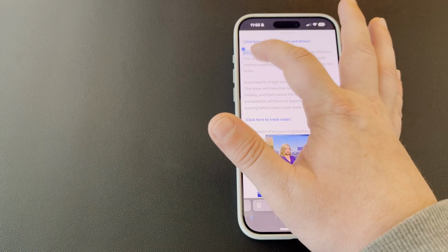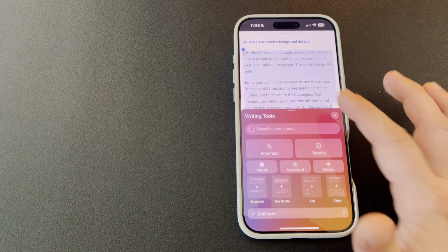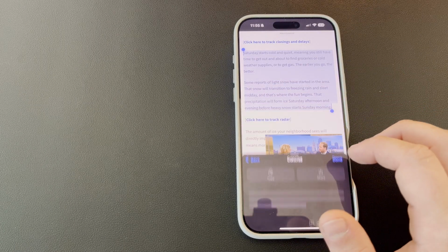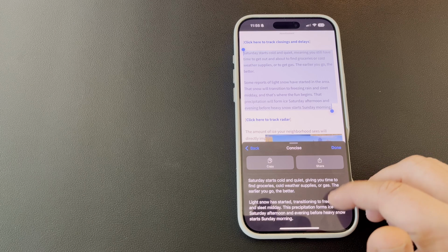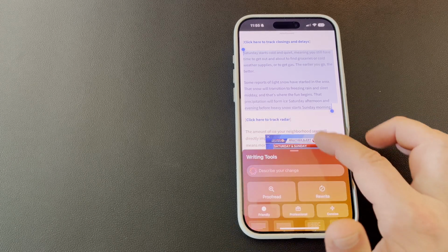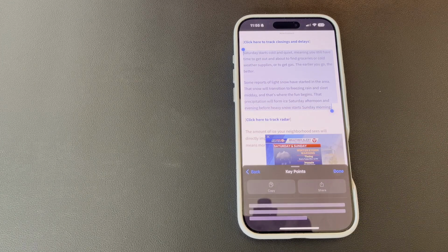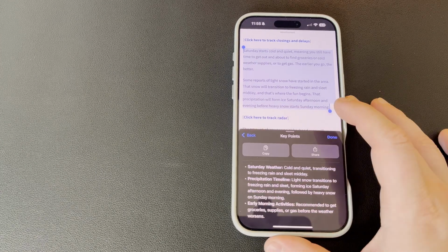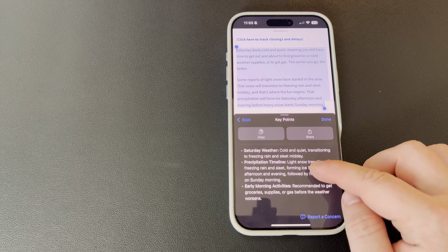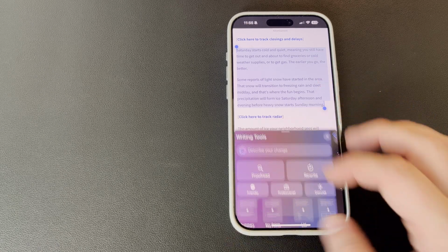Now, one of my more favorite features about writing tools is if you're reading a news article, you can actually highlight text within a news article and summarize it so that way you don't have to read it. It does do a pretty good job and it does have its quirks, but for the most part, if you want a list or bullet points of what you have, for instance, here is some random Kansas City weather, instead of reading the whole article, I can just get the notes and move on with my day.